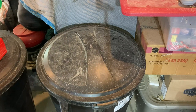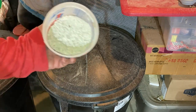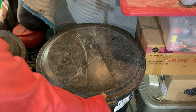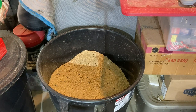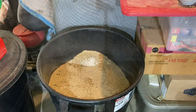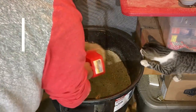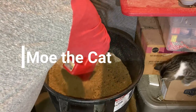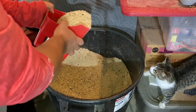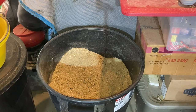Okay. We don't feed grit here because they're all free range. But I do use oyster shell. 50 pounds, pullet size. Barrel of feed. I haven't added any lately. I'll just toss it in. Take my scooper. You can see some pieces in there. That's good enough for me.